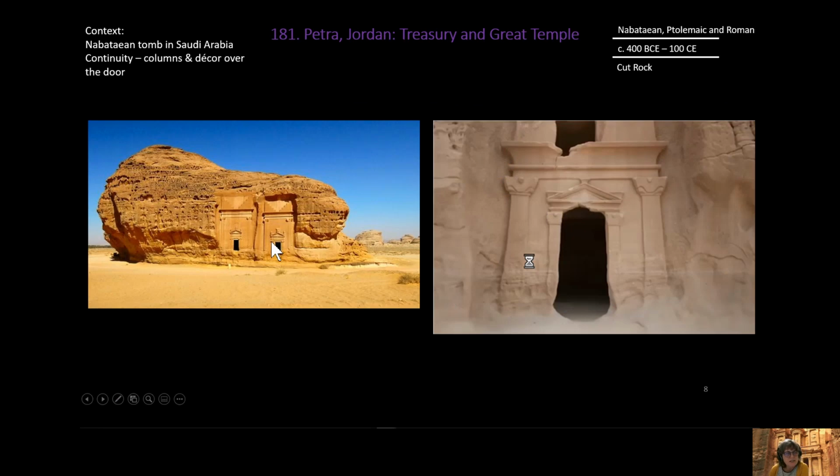Other continuities is the pediment over the door, pretty small. It doesn't reach any further than over the door. And then they have these pilasters that are decorative columns in their work.